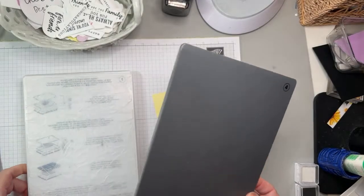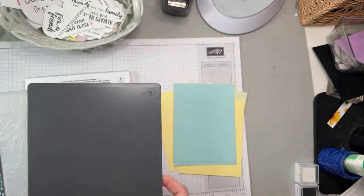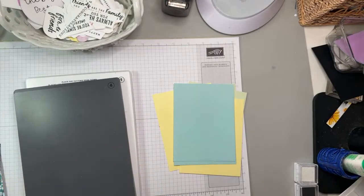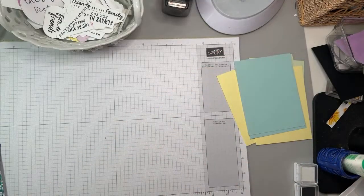And like I said, you can fit 2 panels on here, and you can do 2 in 1, which is great because we're working with both the embossed side and the debossed side today. So let's go ahead and get started and play. It's all about playing.